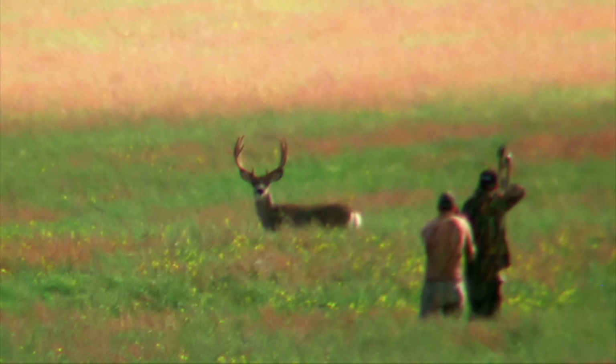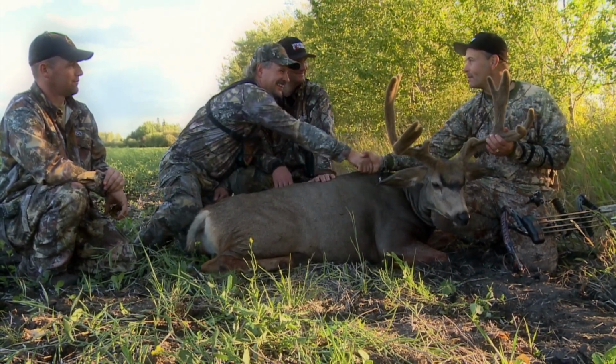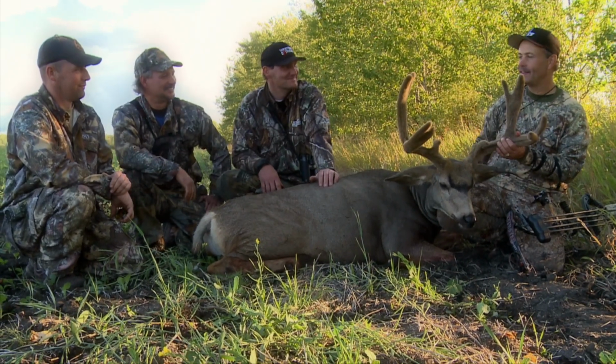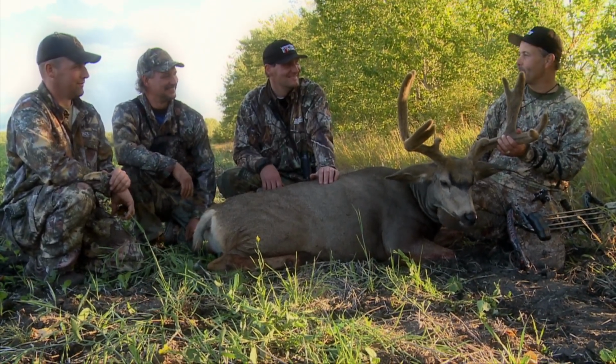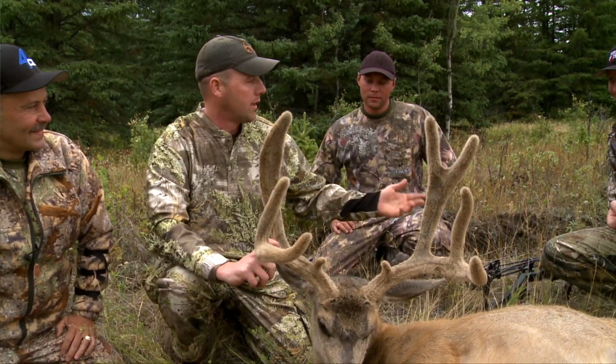Hunting and fishing. Glenn, I want to thank you first because you've been hanging out with us. You're welcome, Ray. Working hard, putting on the miles. We've been dozing off in the truck and he's just putting on miles, and it finally paid off. 2 deer in 2 days. Actually 3 deer in 2 days because Master Sergeant Keith shot his yesterday morning.